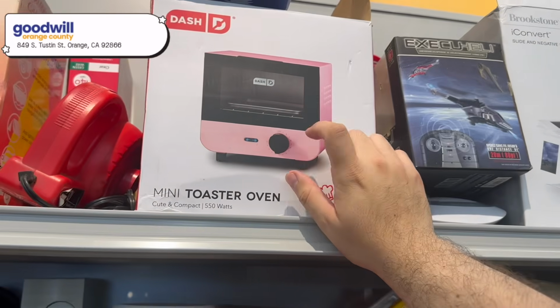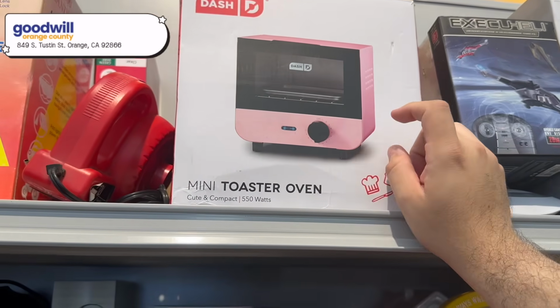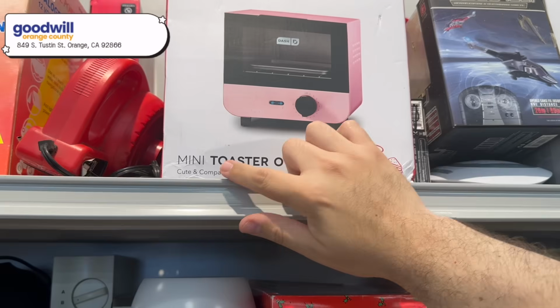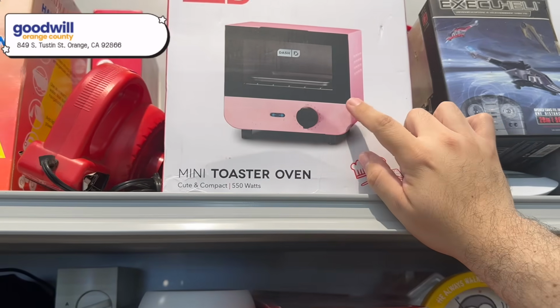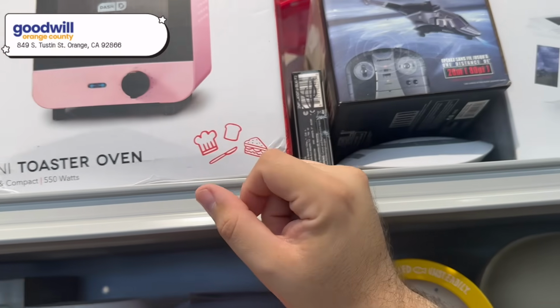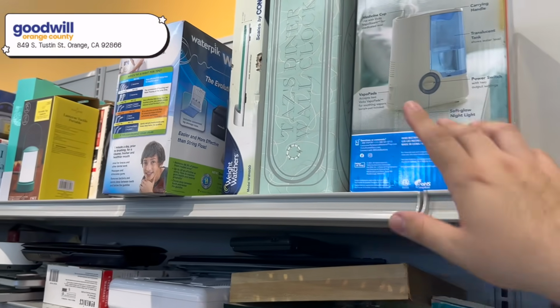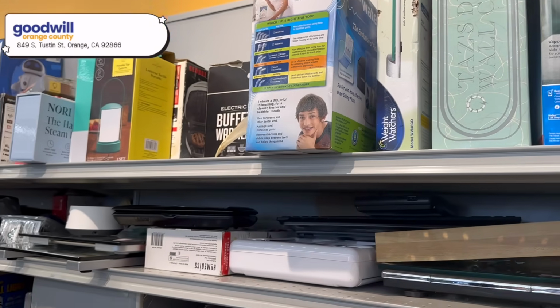And I saw they also get a lot of electronics from Target. So like this part of the Dash collection, they make the little waffle makers, mini toaster oven. This is actually really cute. Might be a little bit difficult to show you guys the price on that one, but they do get a lot of inventory from Target's COB items. So a lot of stuff.